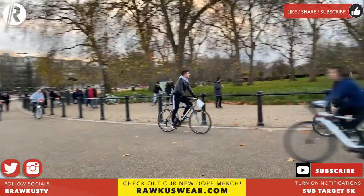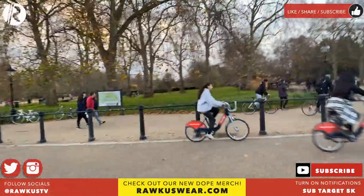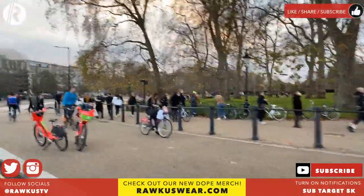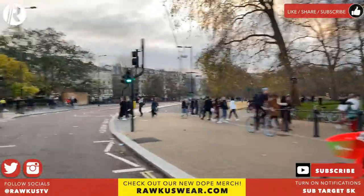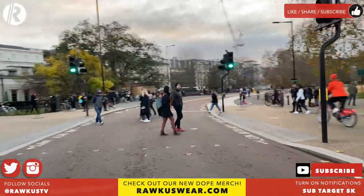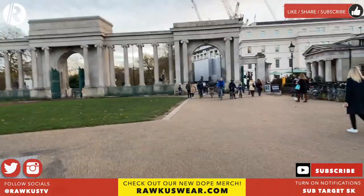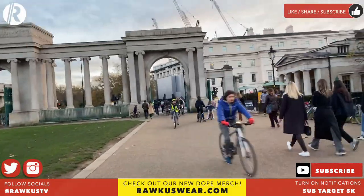How many people can you see wearing masks? About 3 out of like 1,000. It's kind of nuts. Nobody cares, man. Everybody's spreading COVID like confetti. I'm the only dude wearing a mask up in here. Absolutely nuts. Okay, anyway, we are now in Hyde Park Corner.